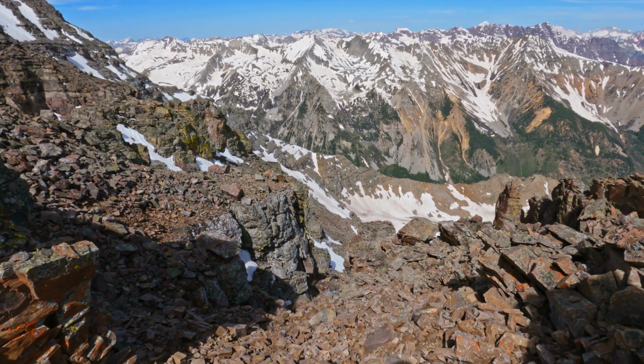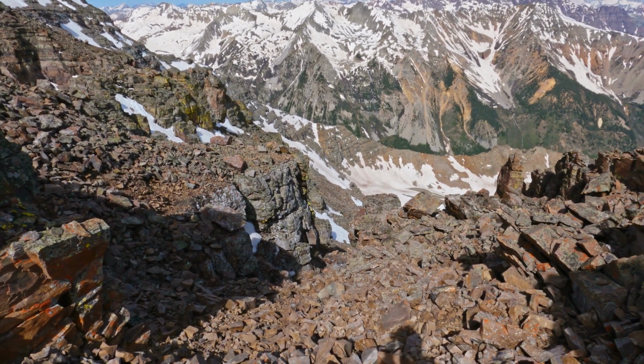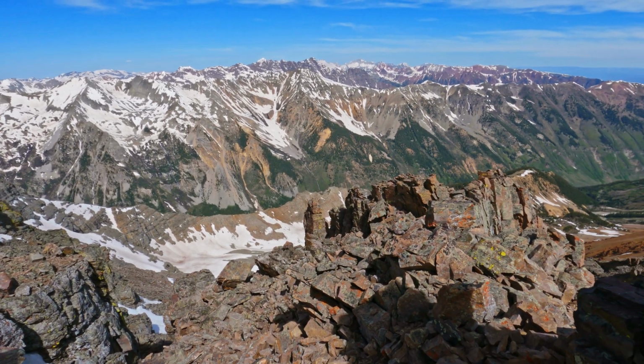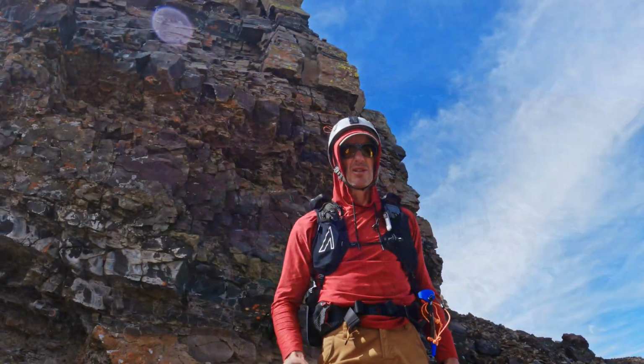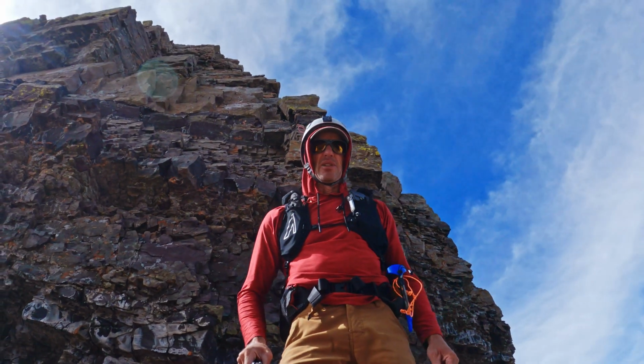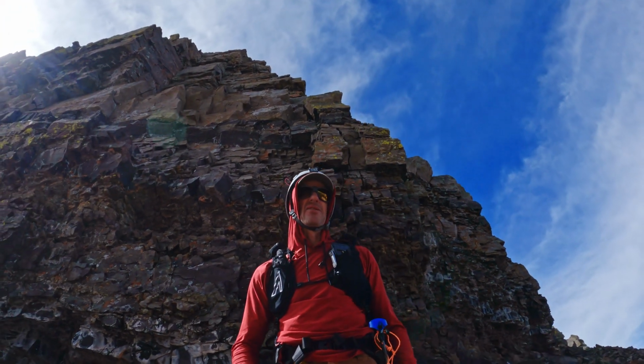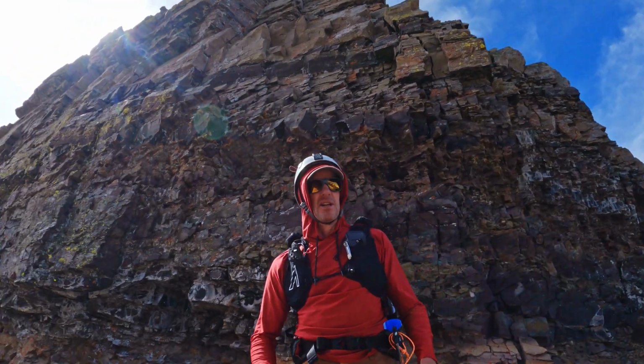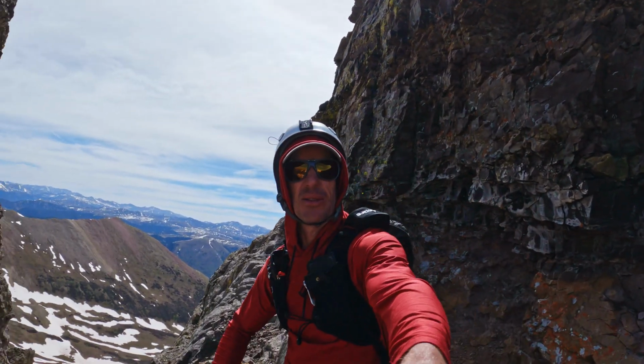I'm just gonna be down in here. And that's what I did hear reports of. Few super loose gullies later that were Class 2, Class 3, really not that hard, but loose, and one had kind of an avalanche in it, but it was still fine. It really wasn't that bad. I've had worse. This is the notch. I'm in it now. So this is looking through the notch.